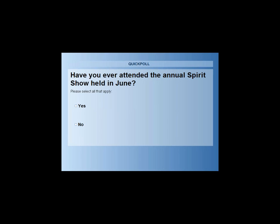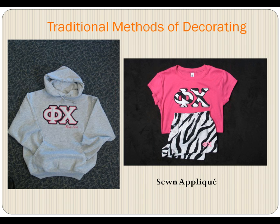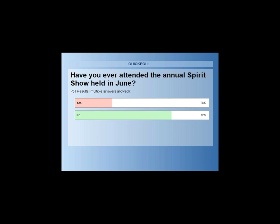Where was the last Spirit Show held this year, Peggy? That was held in Texas. In Texas. It's a smaller show, but it's pretty worthwhile if this is a market that you are heavily involved in or you want to get heavily involved in. There's a lot of dollar opportunity that can come out of the youth that are going to college and university, and so many different areas of potential growth for your business that I will share with you today. We just got the results in, and 72% have not yet attended the Spirit Show.